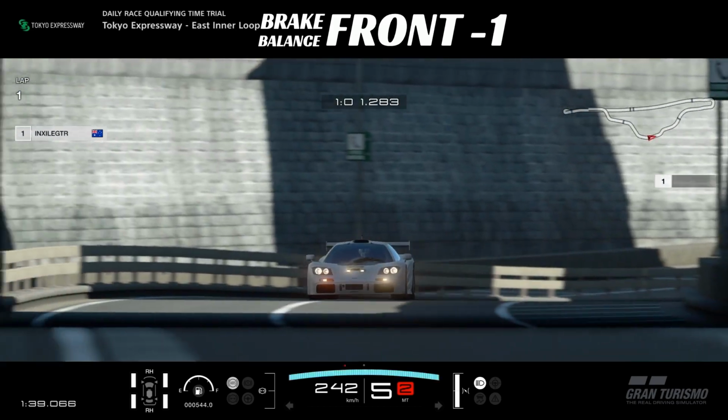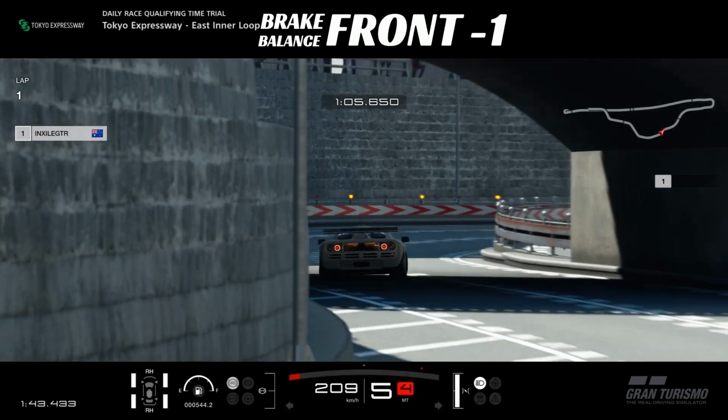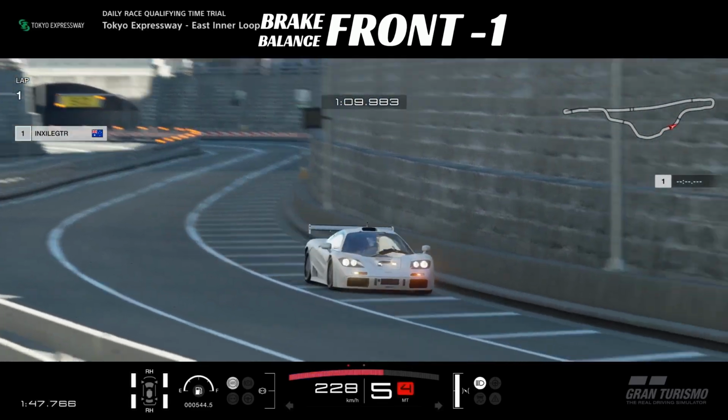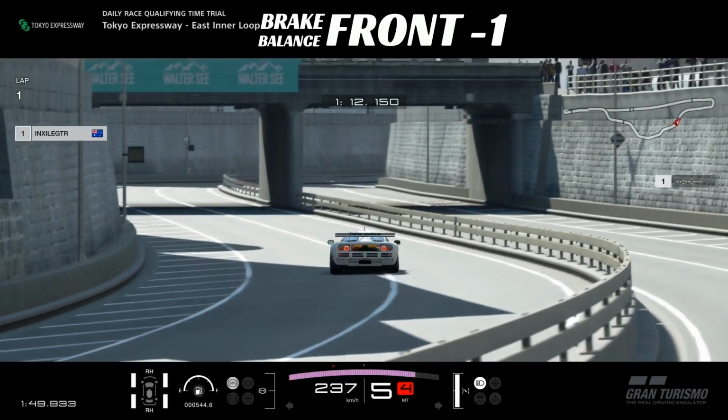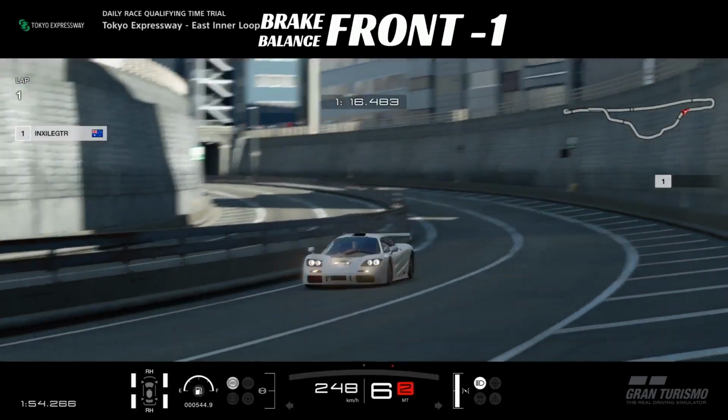Felt like I had similar pace on brake balance 0. The car does feel even better on brake balance rear 1 and 2. Just can't produce at times, unfortunately, with those balances. So find one that suits yourself.